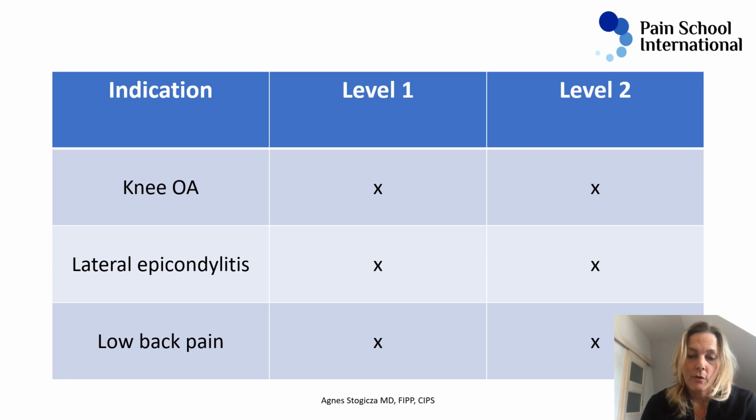I cannot go without a little bit of an evidence review, at least this much, although it's not the topic of this talk. But I want you to know that there is level 1 evidence for knee OA and also level 2 available for prolotherapy. There is also level 1 and level 2 for lateral epicondylitis and low back pain.